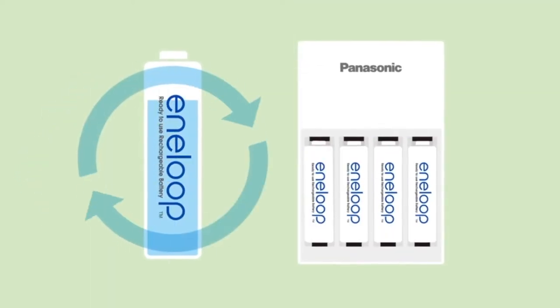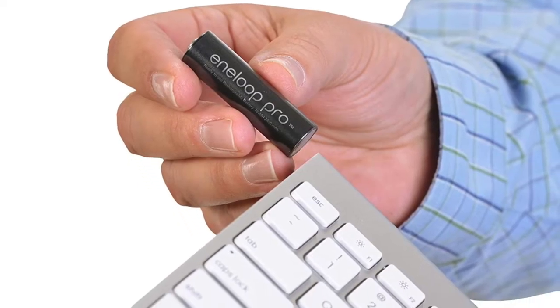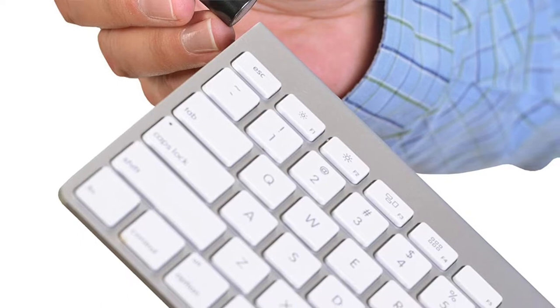The great thing about this product is the fast charging feature, which allows you to fully charge your devices in just 4 hours or less even when they are completely dead.